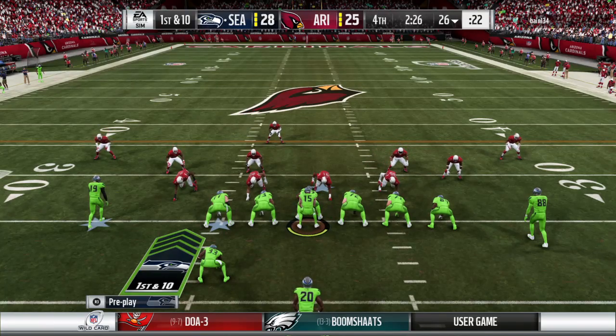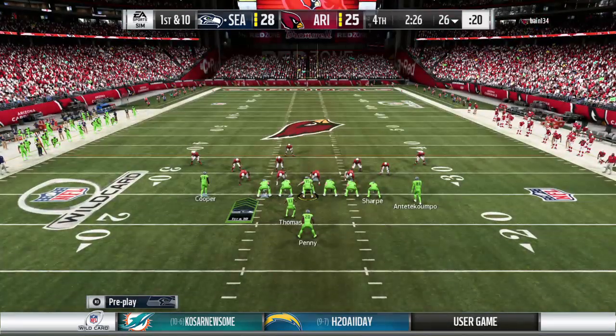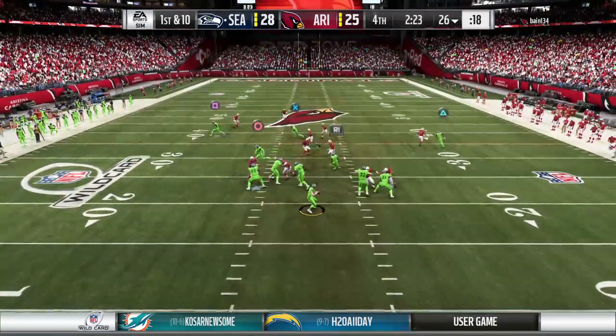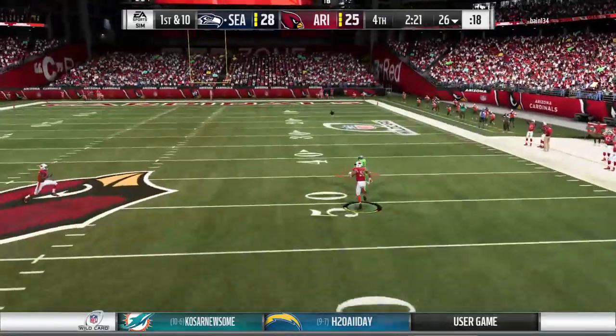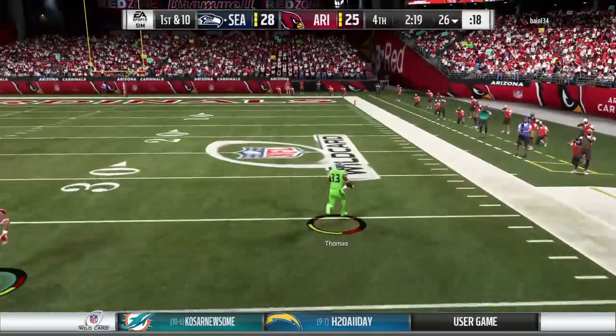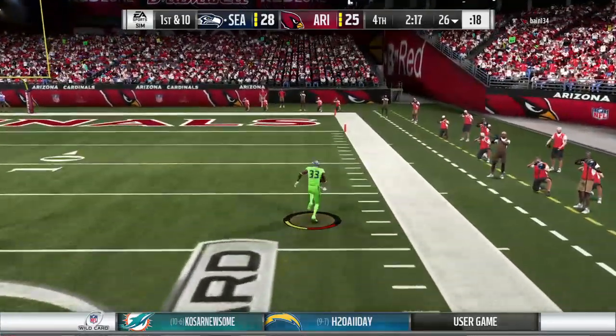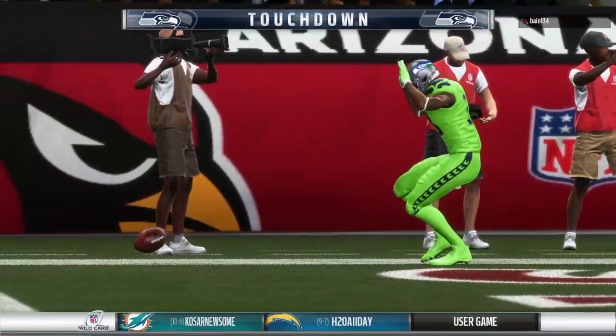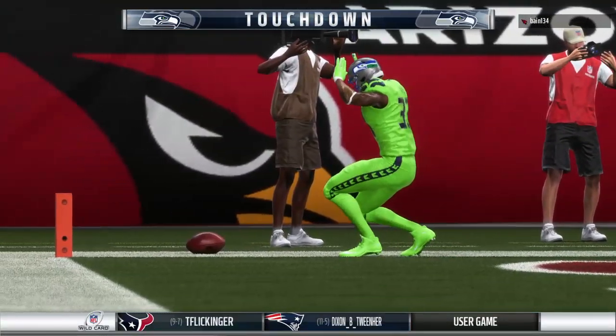They've got all of their timeouts, so we are not going to play this conservatively. We've got to attack them. We've got to make them use those, gain the ground that we need in order to put this game away. He's got the lane, and there he goes. And all the way in, touchdown Seattle.